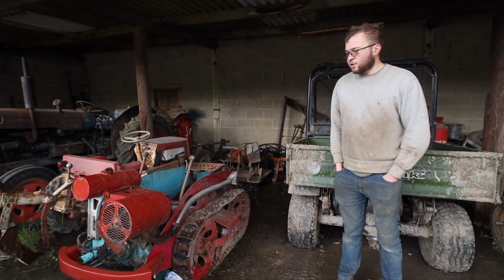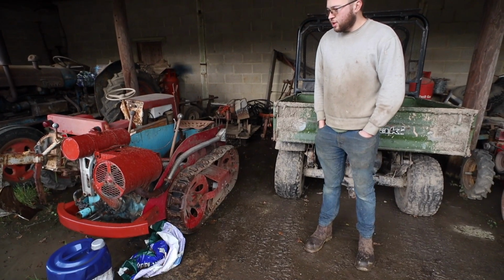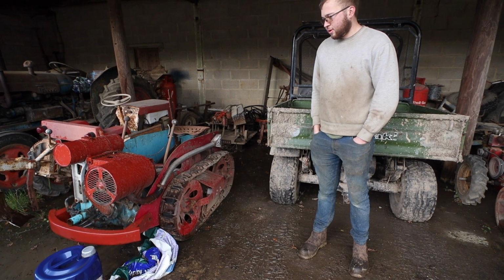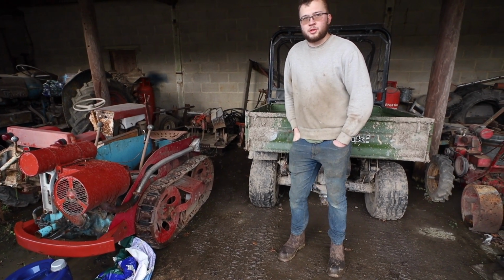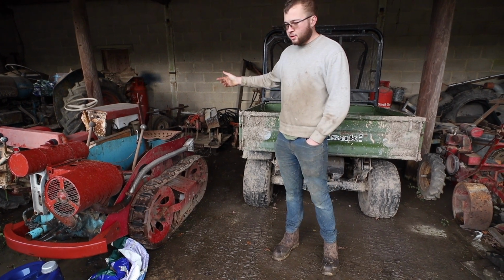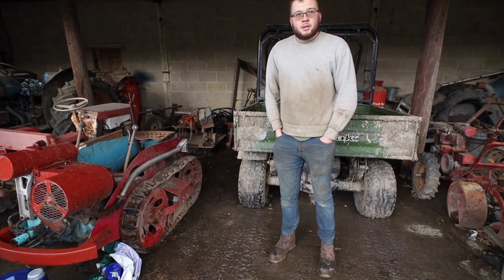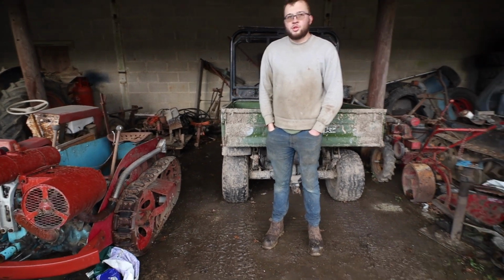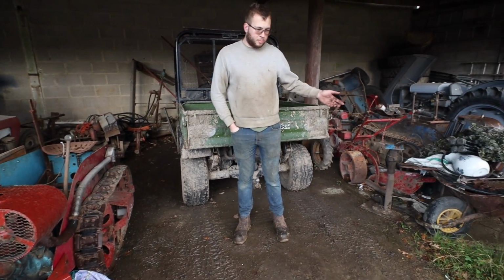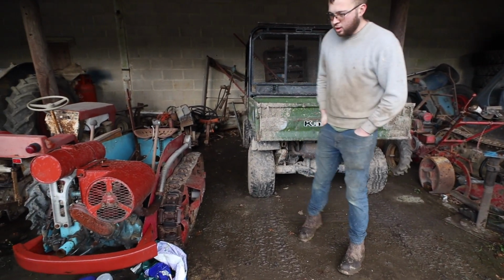More. What we got next? So this is a Ransomes MG2. This was the first model that come out. This is 1945, I believe, and this has only got straight petrol and one single speed forward and one reverse. Again, it's still got the same thing, the hand hydraulics at the back. Oh, you still got hydraulics as well? For the implements on the back as well, yeah? Yeah, so there's not much change in between apart from that you've got more horsepower in the MG6 and more gears for speed going forwards and backwards.